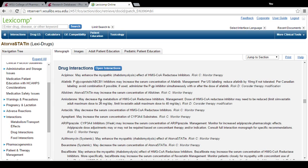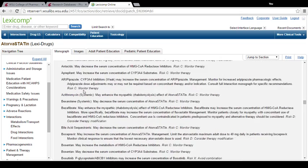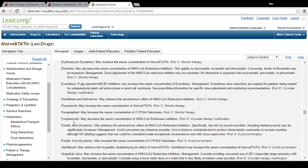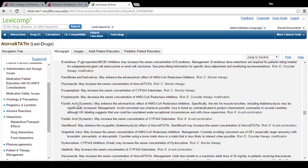So you can keep narrowing it down to the information you're looking for. It has all these interactions and the risk level. Risk C, monitor therapy with dabigatran. With fluconazole, fluconazole may increase the serum concentration of atorvastatin. It's risk C, worth monitoring the therapy. With fosphenytoin, it's a risk D, so you might consider switching the therapy. And with a few others, you'll see an X, like with gemfibrozil. It's an X, avoid combination of the two, so they shouldn't even be used together at all.